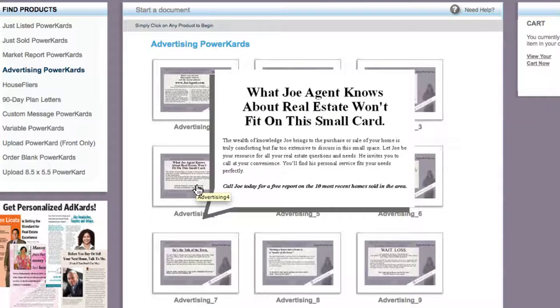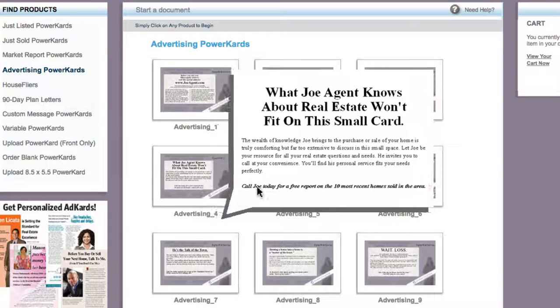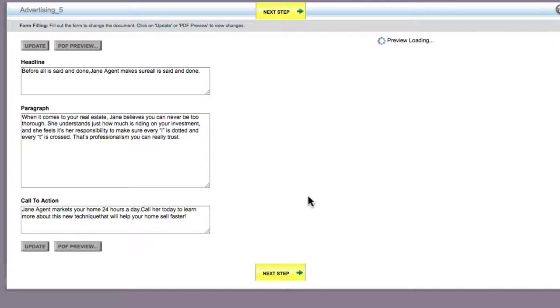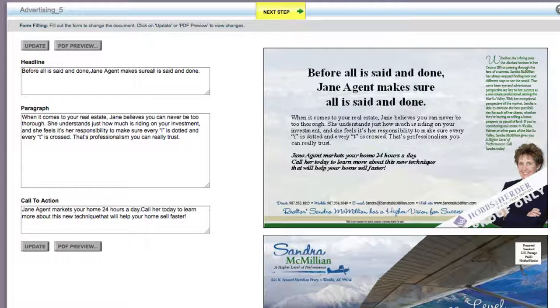Now I look at it and say, well, you know what, I like this one a little bit better, so I'm going to click on advertising 5. And now let's just type in our message here, and I'm just going to copy the text in.